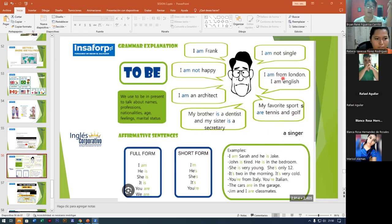I am from London. Okay. I am English. English. That's correct. Good one. Rebecca Vanessa. Say this one depending on your civil status, your information. Can you repeat, please? Sure. You're going to give an example here, but with your personal information. Is I am or I am not single? I am single. Excellent. Very good job.